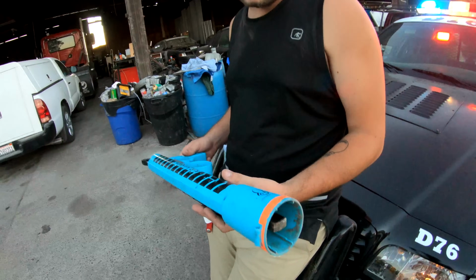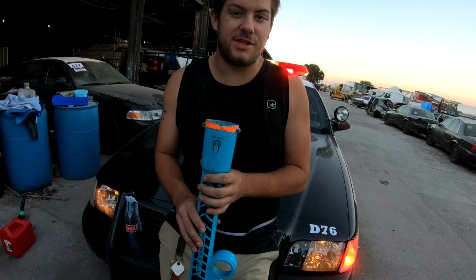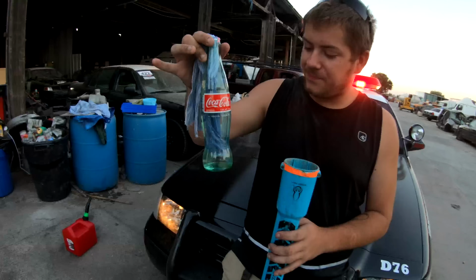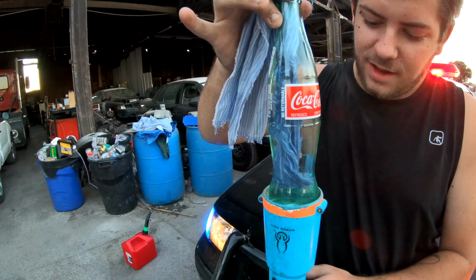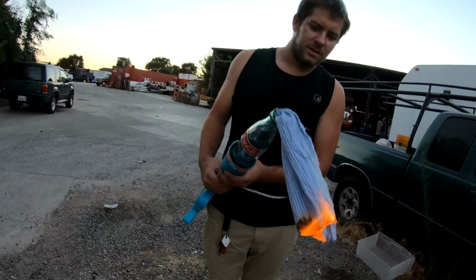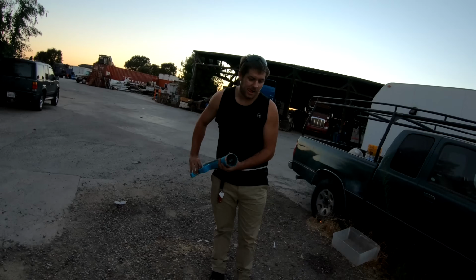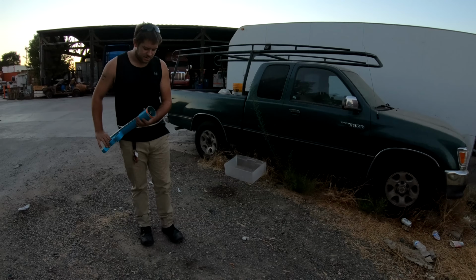All right, so I think I figured out what this thing is. I think it's some kind of non-lethal projectile shooter. So we're going to shoot these Molotov cocktails out of it. We put some 87 gas in that thing. All right, light it and shoot it. Ready? Yeah, up in the air. Come towards me. It didn't go.